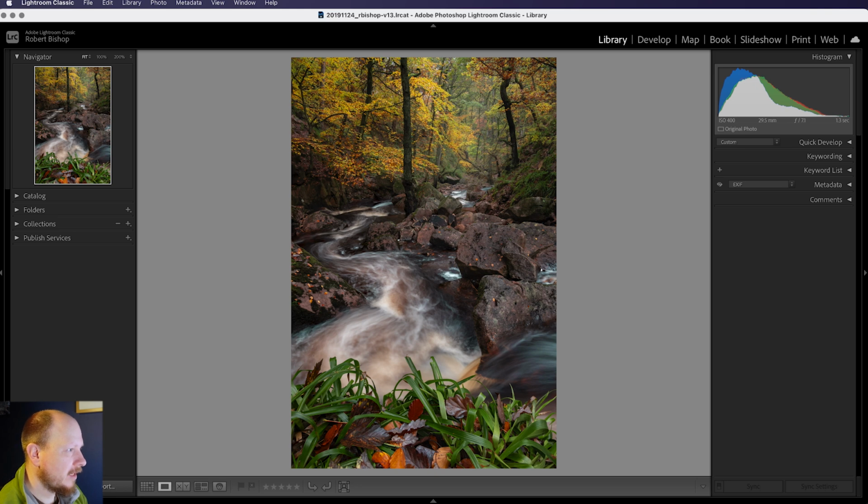I like the depth of field in the image. I did stack this, so it was probably about 3 or 4 images. I've got the grass and leaves at the front there in focus, but also the rest of the image going back towards the trees in the distance.